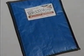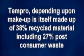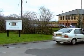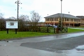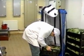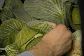It would also need to include recycled materials and be capable of being recycled itself. It would need to be easy to maintain, not cause allergies to handlers, and not absorb odors. And it would have to meet tough and stringent performance targets for insulation properties. Tempro passed all these tests, and the world-renowned Camden and Chorleywood Research Association has validated its thermal insulation properties.